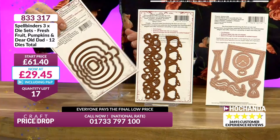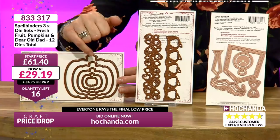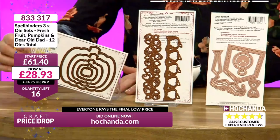Let's turn it that way. That is the pumpkin shape itself. You can mat and layer this if you wish. But you can use this as an aperture for something if you want to. Perhaps cut this out and maybe just snip off the top if you want to. Gives you a chance to make a different shape. There you go.